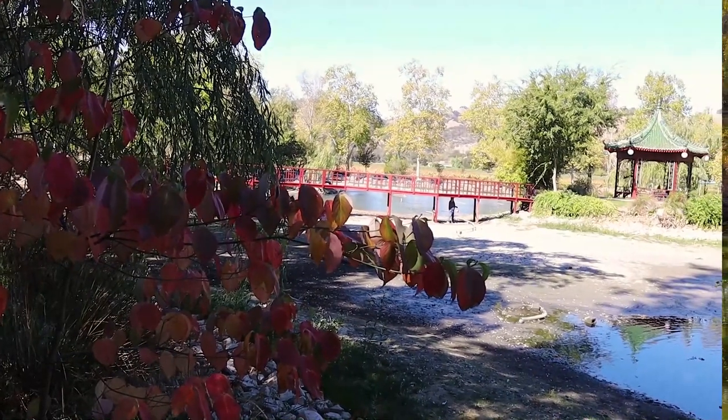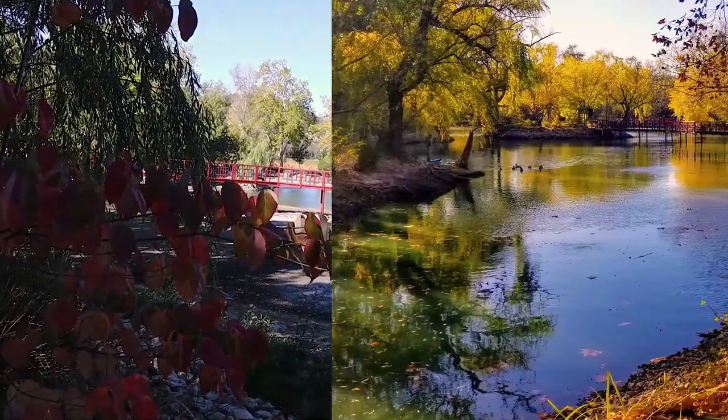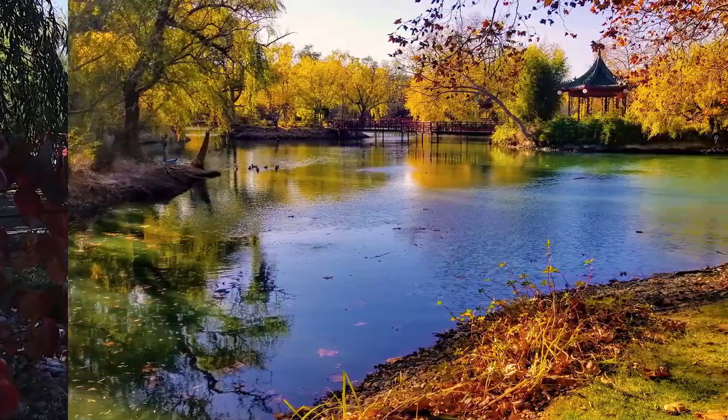They have a gorgeous lake down there. They have ducks. They have bridges. They have Asian-style architecture. It's really pretty. Right now, the lake is suffering from the drought, but they're saying it's going to be refilled by the winter. We were here before when it was filled, and it is gorgeous.